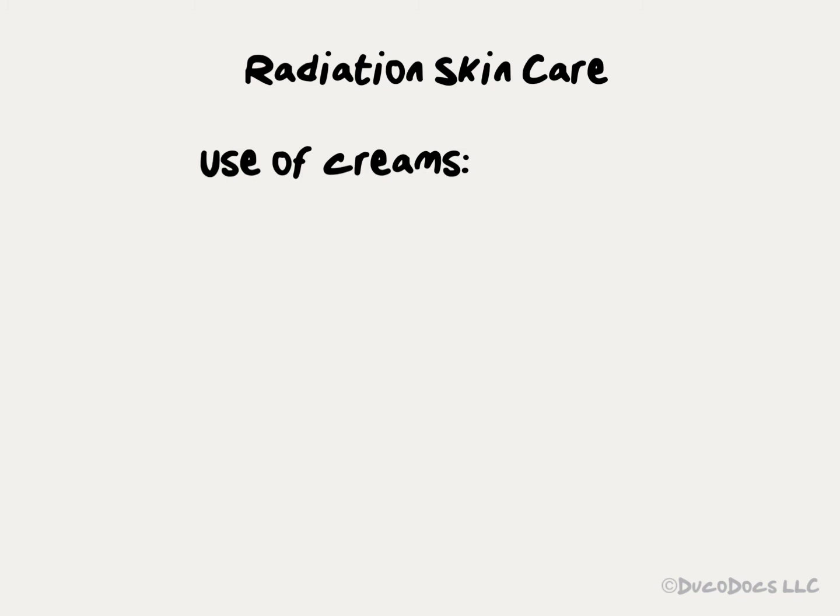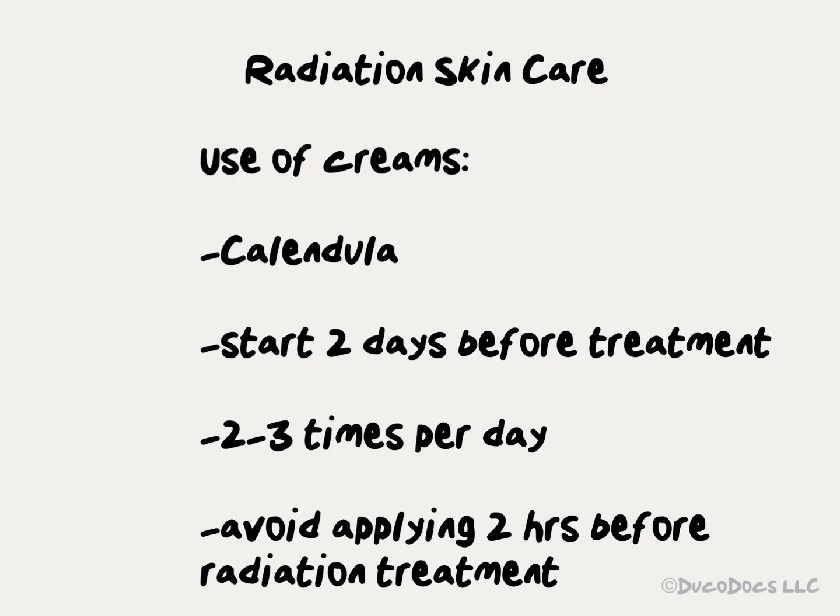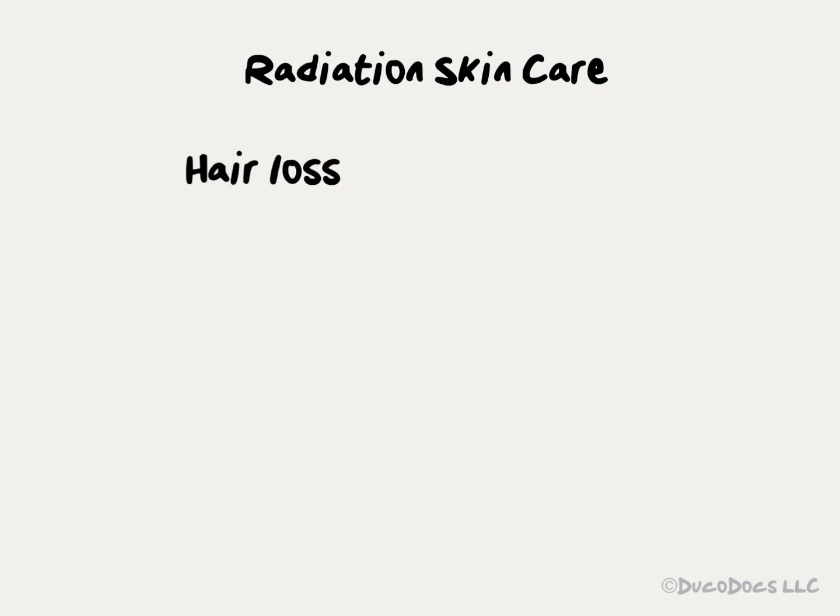Many radiation centers recommend the use of calendula cream. Typically, patients start 2 days before treatment, will apply 2 to 3 times per day, and avoid applying 2 hours before radiation. Radiation therapy can cause hair loss.